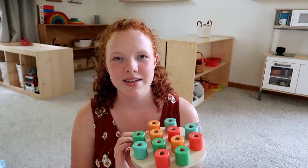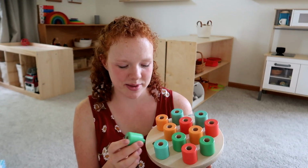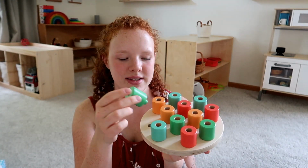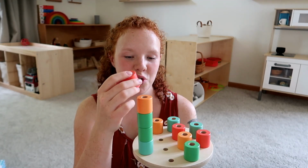So he's always using this for some purpose. Number eight is this pegboard. This is another pretty simple stacking toy with this little base, and then all of these pieces can stack up. So again, this has just been played with so much.